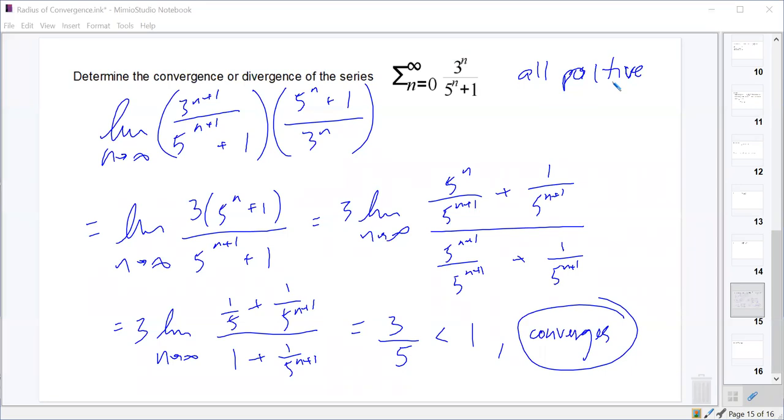All right, so what we did, I'm just going to repeat real quick since I forgot to record. We said these are all positive terms, so we didn't need to worry about absolute value. We did the ratio test. We did the limit as n approaches infinity of the n plus first term, that's the first parentheses, divided by the nth term, and we just multiplied by the reciprocal. And then we simplified. 3 to the n plus 1 over 3 to the n is 3. Then we pulled the 3 out and divided everything by the highest power of 5 to the n plus 1, and then found the limit. The limit was less than 1, therefore it converged. Everyone's good with that?